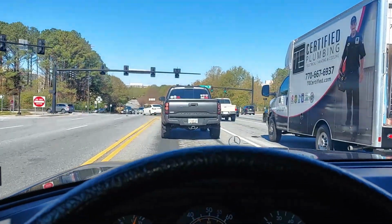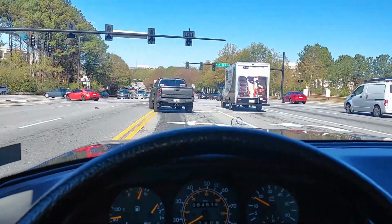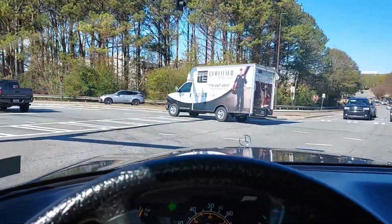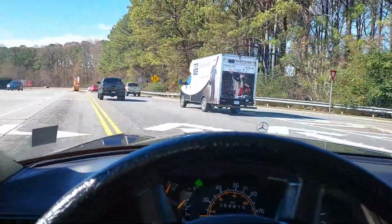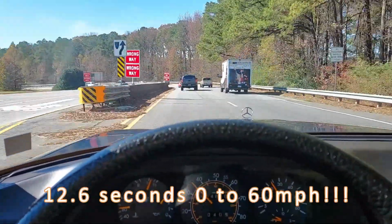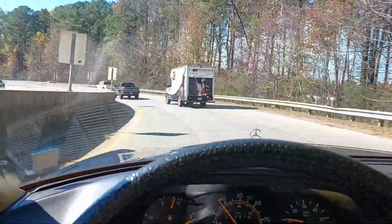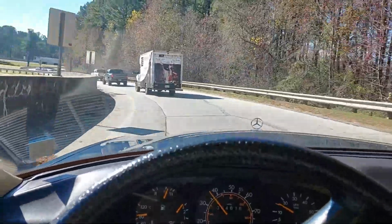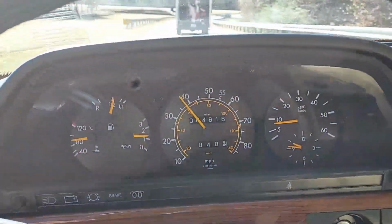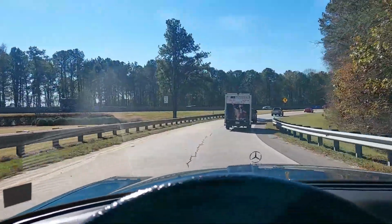Some of the coupes and wagons, you can get down to 12 seconds, 0 to 60. The SDs are a little heavier, a little bigger, so they're not quite as fast, but this one, I'm guessing it was in the mid 13s. I can't wait to see the time when I get back. This is one of the nicest driving SDs I've ever driven. I mean, it's only 64,000 miles, so that would be expected.